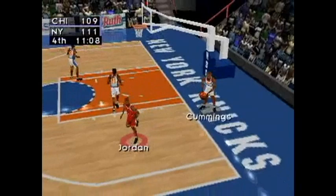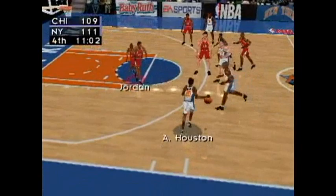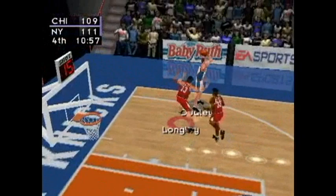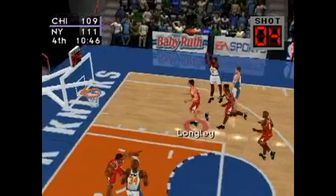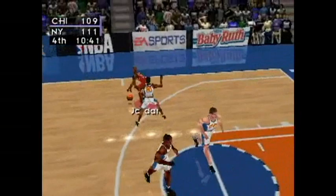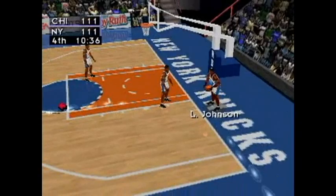Inbound pass to Ward. From center court to Houston. From the left side to Ward. Dudley receives the ball. Dudley gets the pass. To the right side. Johnson puts up the jumper. Rodman grabs the rebound. Long pass to number 23. Puts up the jumper. Gets it to fall.